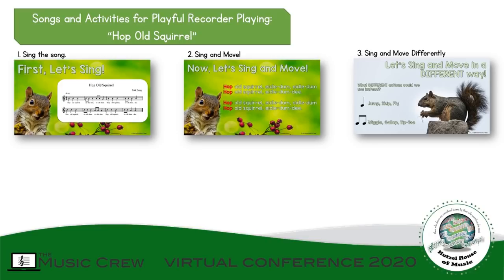Next, we insert different words instead of hop. In this resource in my store, there are 2 different versions of this slide. One shows examples of words filled in for eighth notes and for quarter notes, and another just shows the eighth note and quarter notes, and the students can supply their own words. That is something I leave up to you to choose for what works best in your classroom.